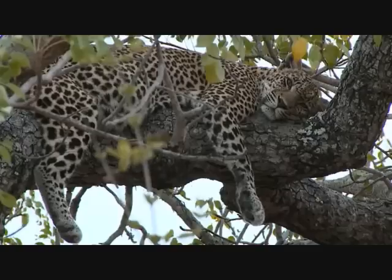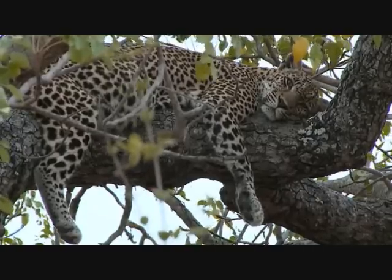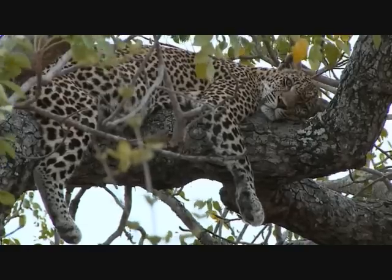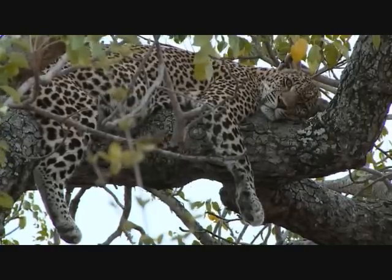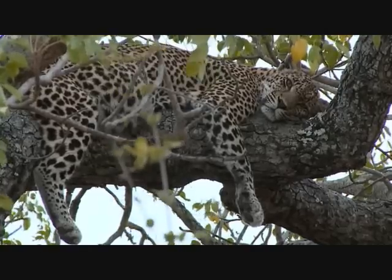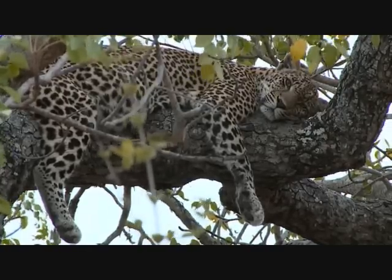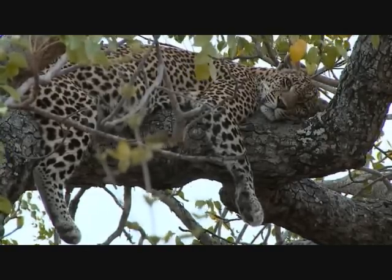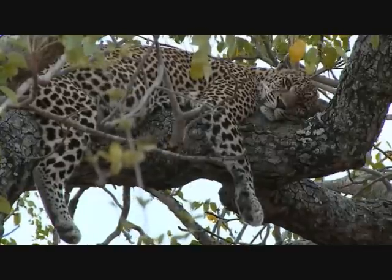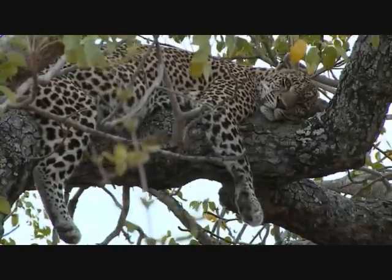How's the light with your still camera? It's good. A clear shot. Yeah, just got to play with the settings. What sort of time exposure?